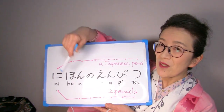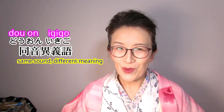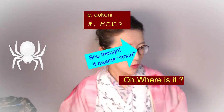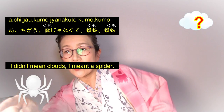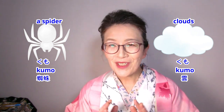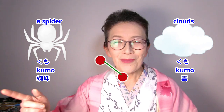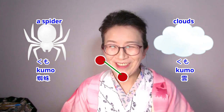Really? Then the pitch accent is important! Yes, it's important. But don't worry too much. We can understand the differences by the context. Native Japanese speakers are really good at understanding the meaning by the context because we have so many words which have the same sounds but different kanji. For example, imagine two girls here. "Shiroi kumo." "Doko ni?" Even native Japanese speakers sometimes misunderstand each other, so don't worry about the pitch accent too much. Anyway, kumo and kumo, the pitch accent are the same.